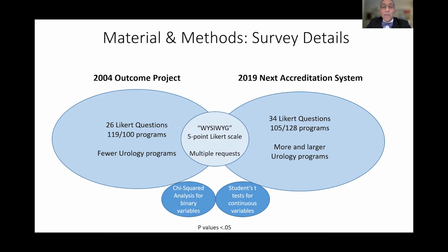Both surveys were distributed using the What You See Is What You Get software program. The 2004 survey was distributed to 119 programs, while the 2019 survey was distributed to 105 programs. Likert scale questions consisted of strongly agree, agree, neutral, disagree, and strongly disagree. The bookends were collapsed into two categories, agree and disagree, to consolidate responses. This study received IRB exemption from the University of Washington.